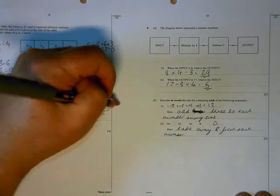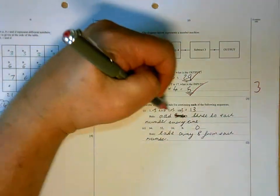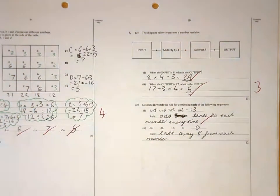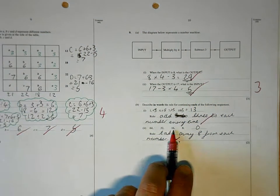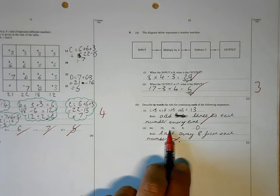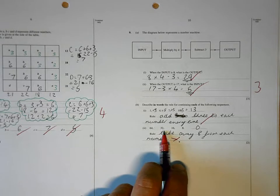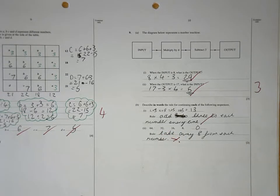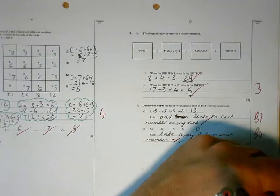3, 6, 7, 5, 4 marks. 29 and 5, 3 marks. Add 3 to each number every time is correct, but that one isn't. It isn't going down. It's only going down in 8s from there. Okay, what's happening is it's being halved every time. 64 divided by 2 is 32, 32 divided by 2 is 16, and so on. So you don't get the second one there, 8 for the page.